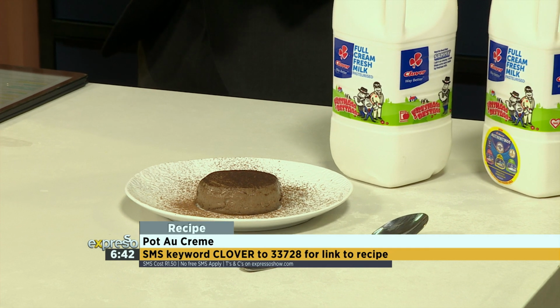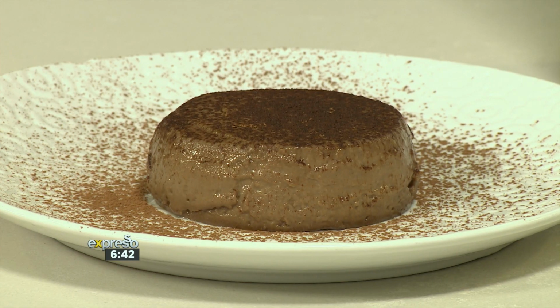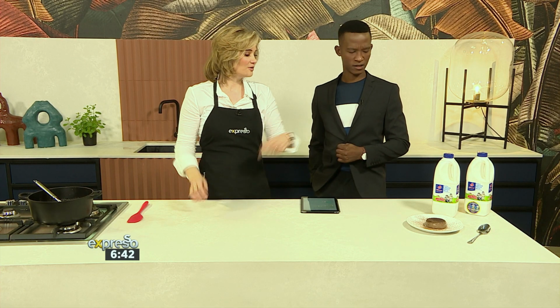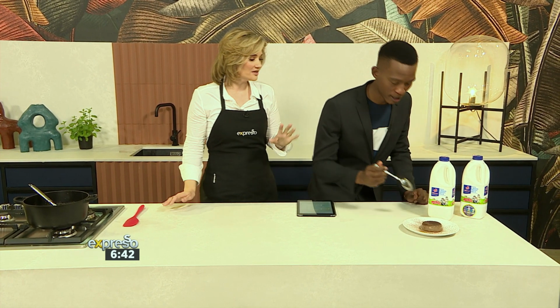If you want to take it out of the ramekin, because of course you can serve it in the ramekin, you need to just put your ramekin into some boiling hot water, just for a couple of seconds, just to release it. And then you put your plate on top and you turn it over, and voila. Could you give it a little bit of Clover classic custard splashing if you want? Clover cream, whipped cream on top of that is a wonderful way to serve it.